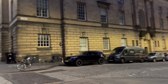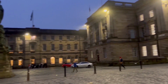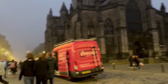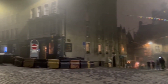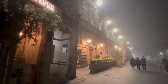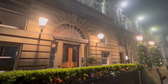First, we went to Edinburgh, Scotland. Sorry if I'm pronouncing that wrong. We arrived in the middle of a haar, which is a really thick seaside fog, and it made the place even more magical, especially because we arrived at night. It was so atmospheric and felt like I was walking into a spooky Scottish mystery. We stayed right on the Royal Mile at the Chevelle Old Town Chambers, down the road from Edinburgh Castle. It was absolutely amazing.